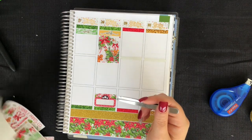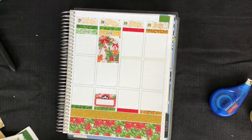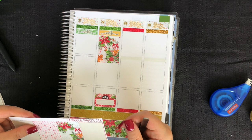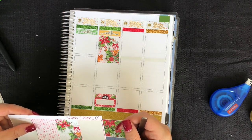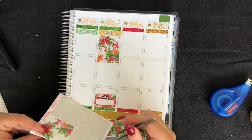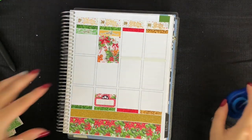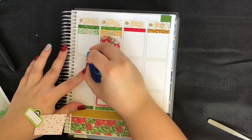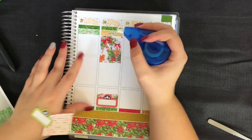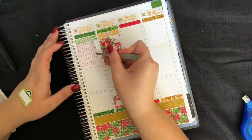Give me 1 second because I'm trying to work out what I'm doing with my full boxes. Oh, there they are. So yes, last night my husband and I sat and watched the movie, I don't know if anyone's seen it, The Commuter, with Liam Neeson in it, which was pretty good. So that was what we did last night.